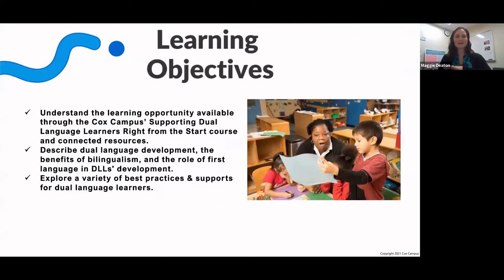And so today, the learning objectives, we really just want to spend time together. One, understanding dual language learner development, the benefits of bilingualism and the role of the child's first language in their development. We're going to be exploring best practices and supports for dual language learners, really focusing on the first language and making connections between the first language and English, and also understanding the learning opportunities available through Cox Campus outside of this hour. What else do I have access to? It's a lot, and so we're going to take you through some of that. You may come to this space having explored some of those tools, and this may be new to you. Either way, welcome.